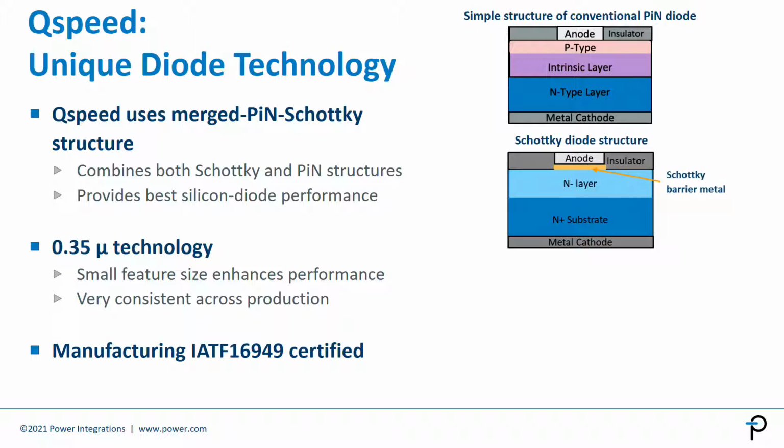For diode voltage ratings of 200 volt and below, the popular structure is what we refer to as the Schottky diode structure. So instead of having a P-type material, it's been replaced by a metal layer that interfaces with the semiconductor N layer. This structure has the advantage of fast switching. However, the blocking voltage can be quite low. As such, it can have a significant amount of leakage current, particularly at high ambient temperature conditions.